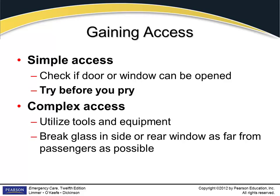All right, complex access. Utilize tools and equipment. Break glass in the side or rear as far from the passengers as possible. Okay, so we want to do it as far away as possible. Now, if the car runs into a building and there's no way to get access to the front or the sides, you know what? We may have to go straight to the trunk. And we can do that. We can make it happen. So we can make it complicated, but we can make it happen. When you're breaking glass, make sure you go the furthest away. Make sense? Common sense now, but when you get adrenaline going, it's like this goes out the window somehow.